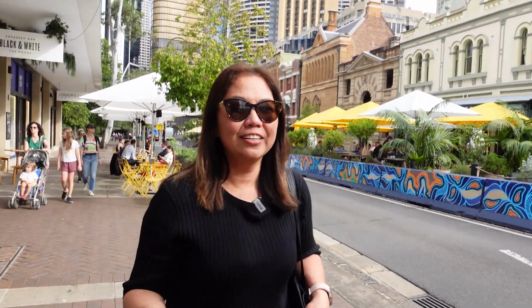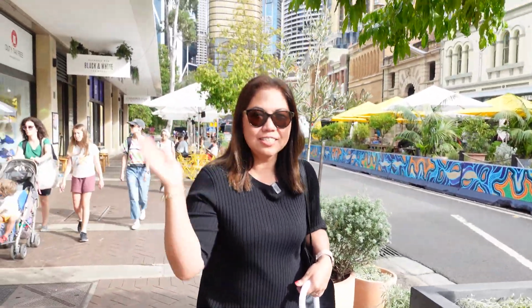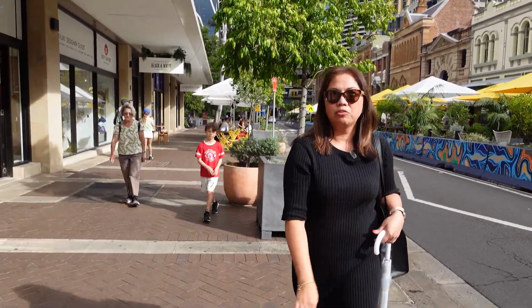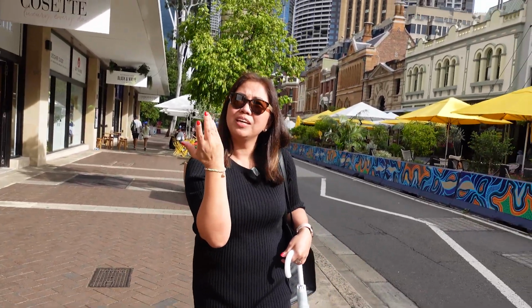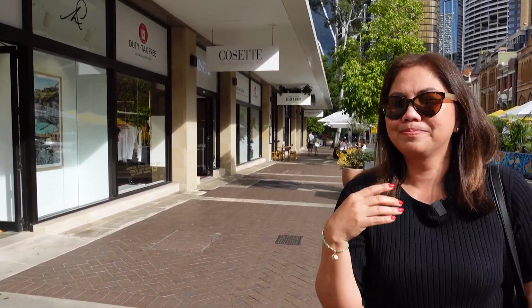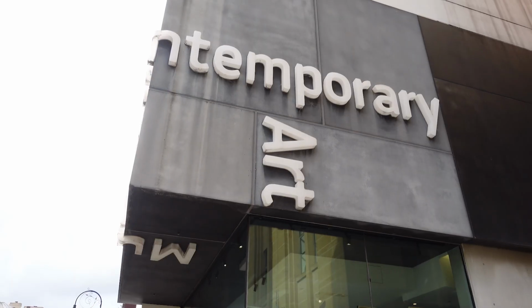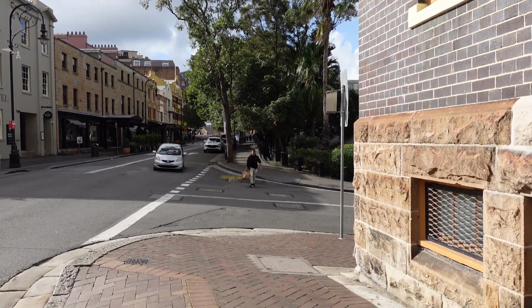Like what I said earlier, in this area, there's a lot of cafes and restaurants. And in the Circular Quay area, you can see a lot of tourist spots already: the Opera House, the Sydney Harbour Bridge, and the Rocks. And there's also a lot of museums, like this one in front of me, the Contemporary Art Museum. I want to go to the museum. That's one of the places that I like to see, museums and art galleries.